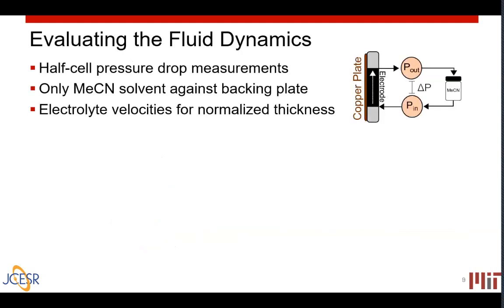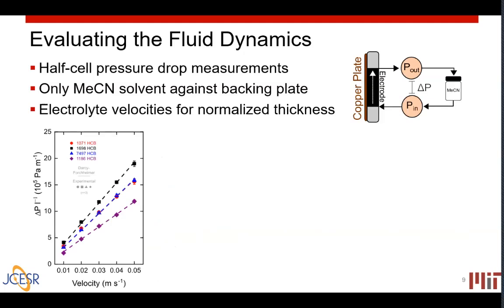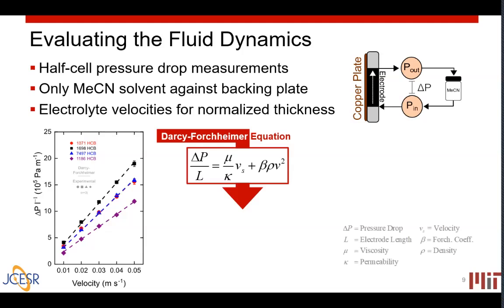Apart from the electrochemistry, we were interested in the fluid dynamics as well. And using this setup shown in the top right, we can pump acetonitrile through the electrode in our flow cell configuration and measure the pressure differentials for each electrode. Also considering the electrolyte velocities, again, to normalize for the thickness. So what's shown here is the pressure drop per length of electrode for each velocity. And we can, at least from the get-go, see what the different pressure values are for these materials, and that the 8 harness satin, the black, has the higher pressure drop versus the 2x2 basket, which has the lower pressure drop.